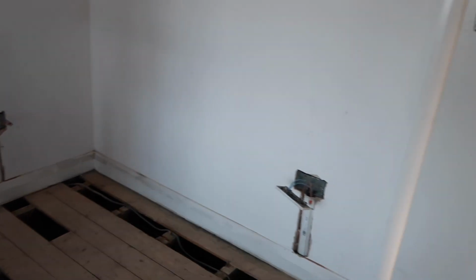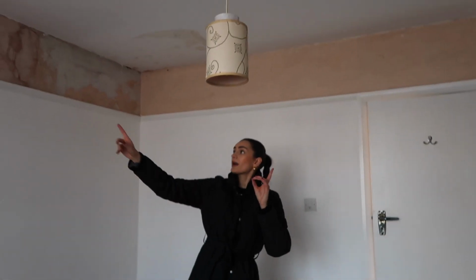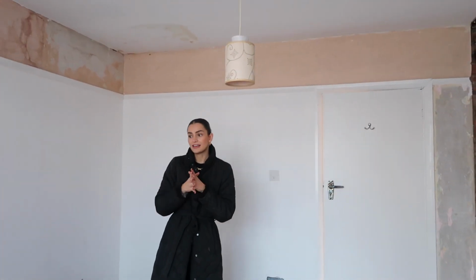We have 4 new sockets in here as well because there were only 2 sockets in this room and 1 behind the wardrobe, which obviously we're not keeping. So we have 4 new sockets installed. Our bed will go in the middle. We've removed the wallpaper from the picture rail, and everything else in here was thankfully already painted. So we only have a few minor tweaks to do in here.